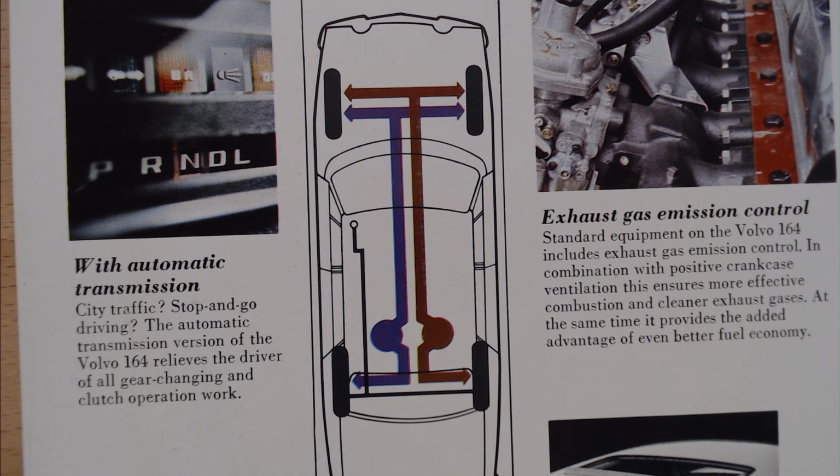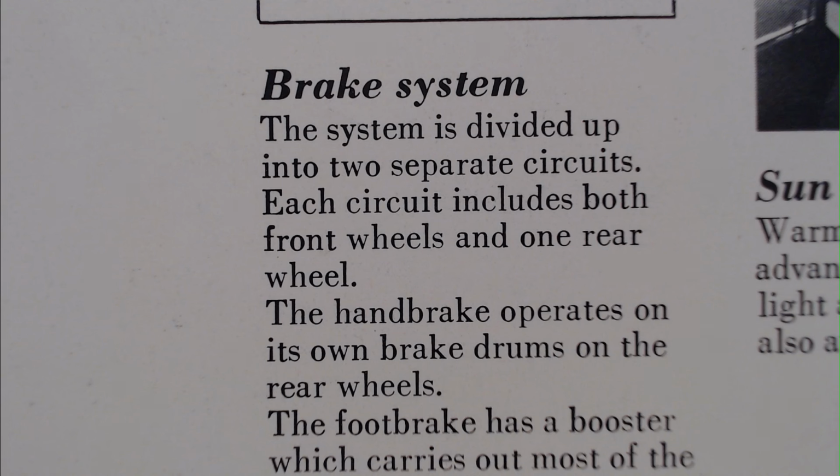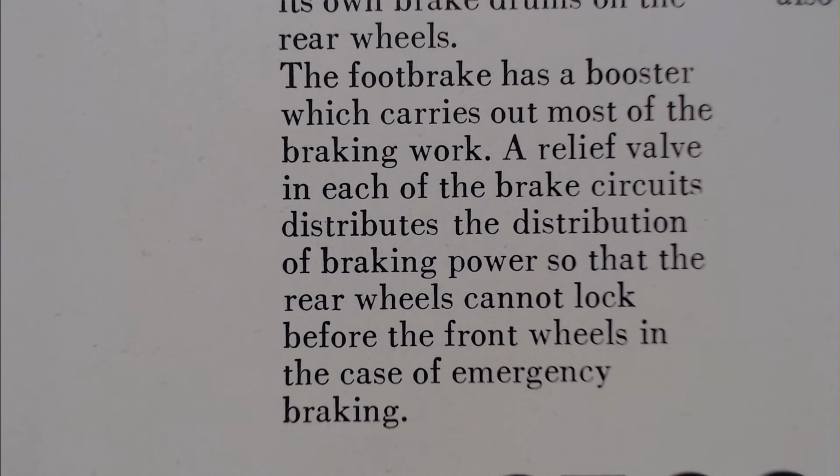Then we've got this brake system diagram with the description. Brake system: the system is divided up into two separate circuits. Each circuit includes both front wheels and one rear wheel. The handbrake operates on its own brake drums on the rear wheels. The foot brake has a booster, which carries out most of the braking work. A relief valve in each of the brake circuits distributes the braking power so that the rear wheels cannot lock before the front wheels in the case of emergency braking.